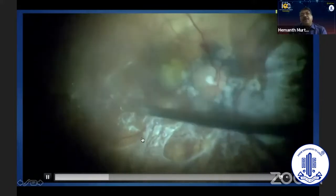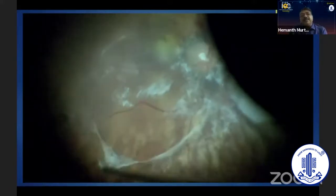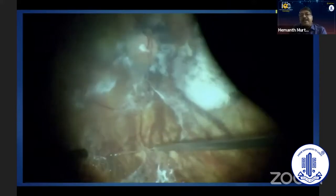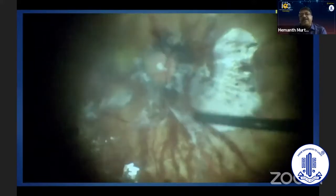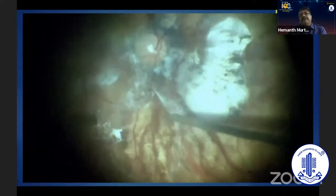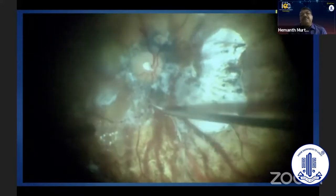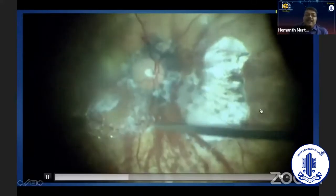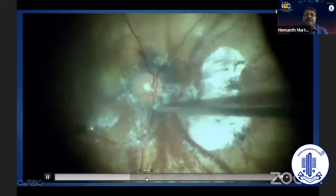So after that, I went about removing the posterior hyaloid all over. We need to restain with triamcinolone fairly frequently. You can see that the retinal detachment is involving the entire temporal inferior quadrant. And it required a lot of careful evaluation and peeling off the hyaloid, which did well.